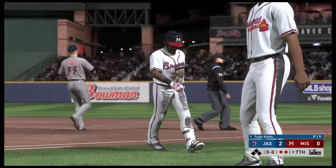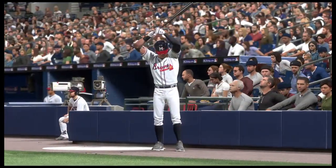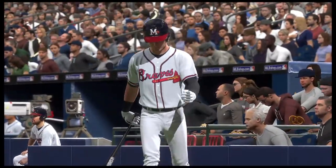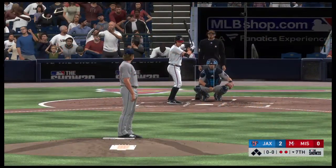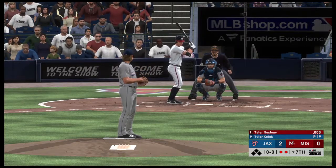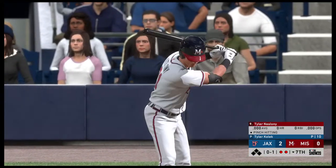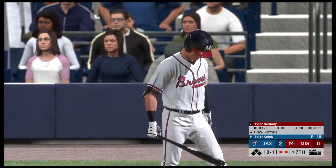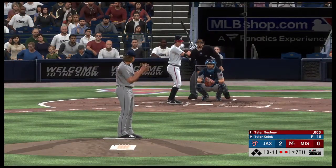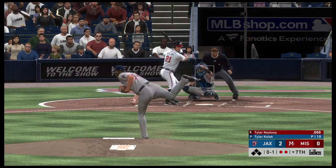The pitcher, number 43. Corbin. Tyler Neslony will get the call here as he'll hit for the pitcher. Mississippi Brave, number 21, Tyler Neslony. And he gets ahead here with the fastball. Strike 1. Here's the 0-1 pitch. 1-1.